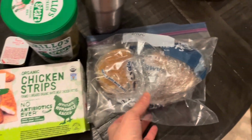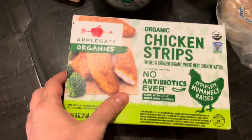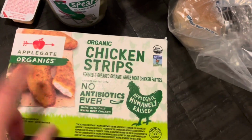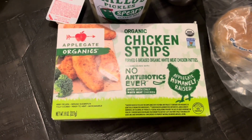My second meal option was a use-up meal. I had these 3 buns frozen, so I pulled them out so that I could make sandwiches with them with the turkey patty and these chicken strips. I ended up only using one of the buns because it was kind of moldy. The other 2 were kind of moldy, so I just threw them out.